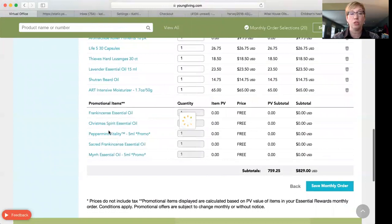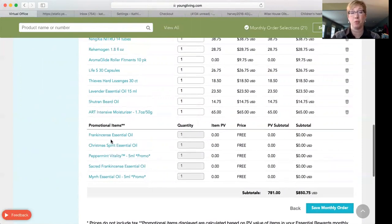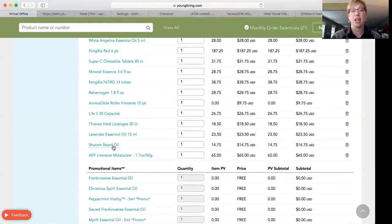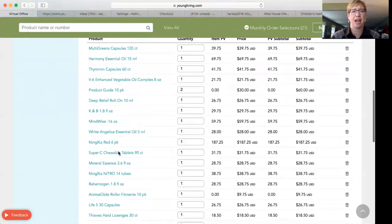Now, it will also show you on Essential Rewards what your promotional items that you've qualified for are down here. Whereas on a quick order, it will not show you. Well, sometimes it does. I can't remember now that I say that. Sometimes it doesn't, and many times it doesn't. And so sometimes people will say to me, well, why isn't it showing? It's there. And if you ever think that you qualify for a promotion and you don't get it, again, call customer service and just ask them.